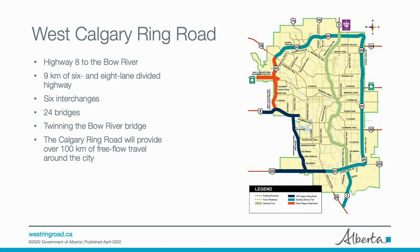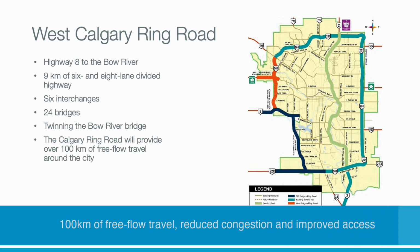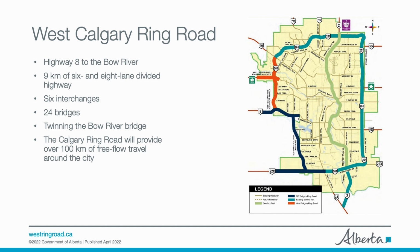The Calgary Ring Road, once completed, will provide over 100 kilometers of free-flow travel around the city of Calgary, reducing congestion and improving access to hospitals, schools, workplaces, and recreational amenities. This presentation will focus specifically on the North Project.